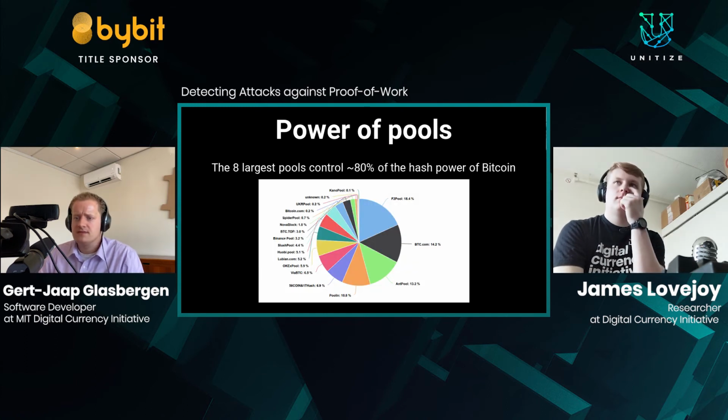Now, to illustrate the power that mining pools have, I'm going to show you this pie chart that shows the distribution of hash rate amongst pools. And what you can see here is that the 8 largest pools on the Bitcoin network control 80% of the hash power that is active on the network. And so that means that 8 entities, be it persons or companies, control what 80% of all these mining hardware is working on. And that gives them a fairly serious amount of control.